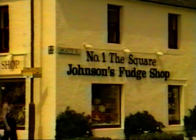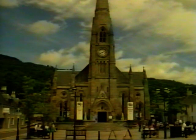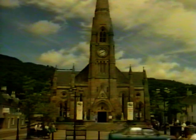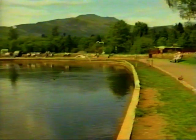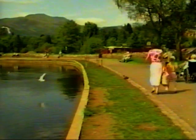Near the centre of Callander High Street, a church has been converted into the Rob Roy Visitor Centre, which unfolds the story of this hero, or villain, we will leave you to decide. Down by the river is a peaceful place for a picnic or a stroll along the footpath.